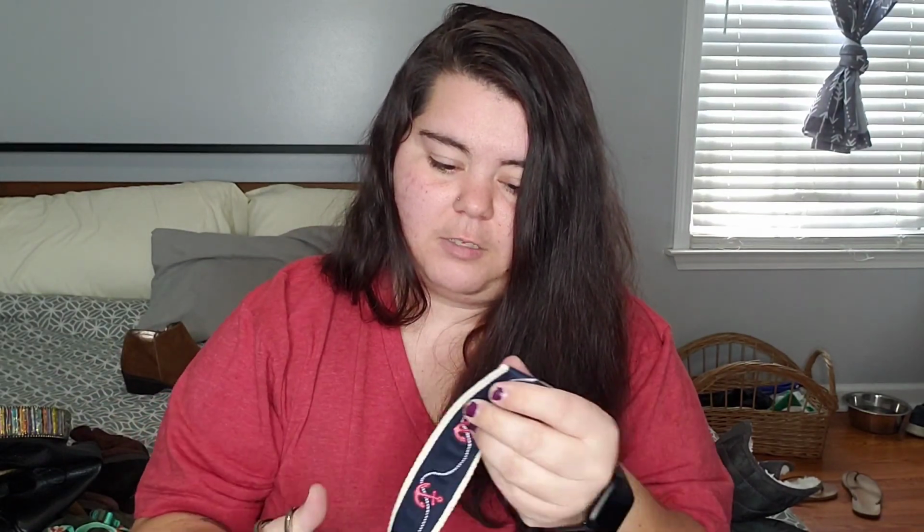This is J. Crew. They're anchors, and it's got this type of closure. This is also, I think, a size small. J. Crew, size small. It's 100% cotton. Like a novelty print belt. It's nautical, so I think it will actually do pretty well.